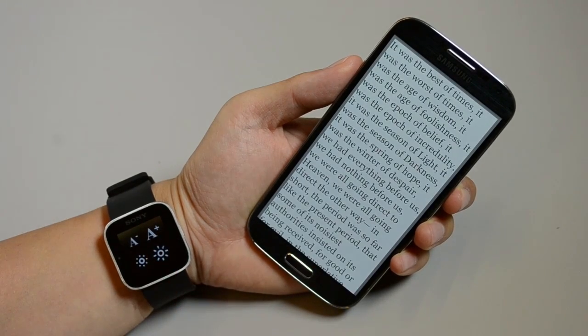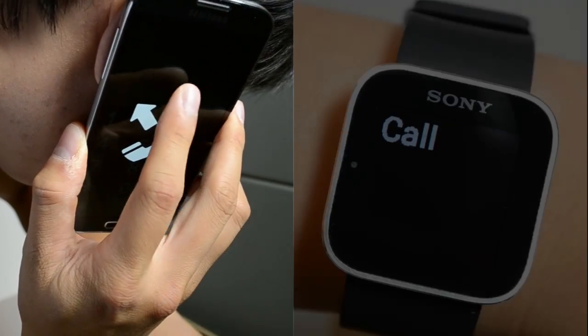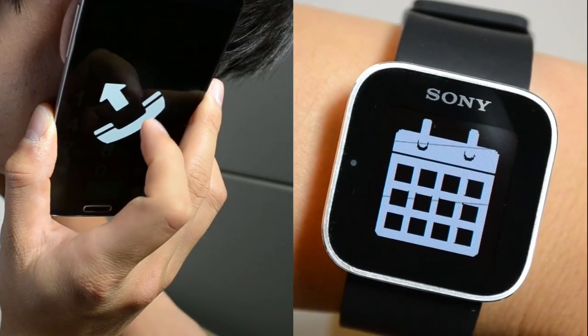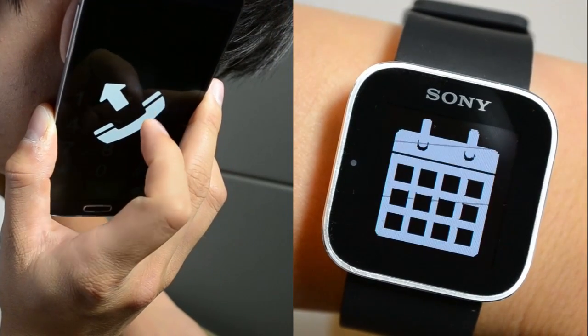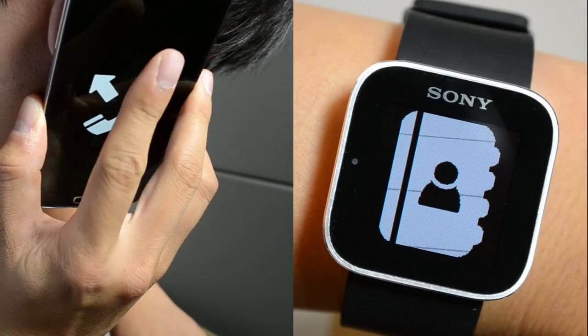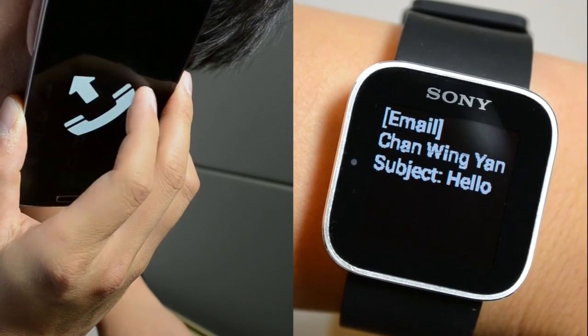Larry is calling to discuss an email he just received. Using back-of-device touch, Larry can scroll down a list of frequently accessed apps that are displayed on the watch. The email app shows Larry's inbox. He can navigate emails by scrolling left or right.